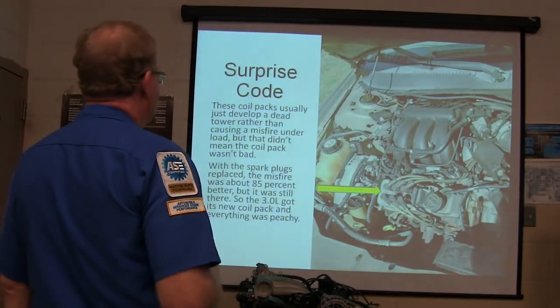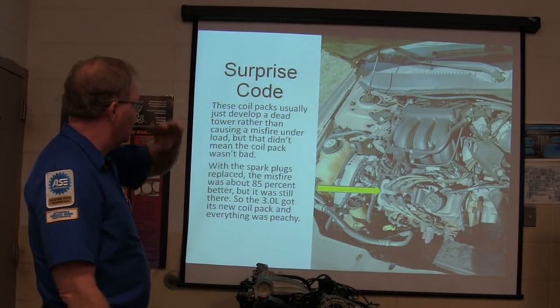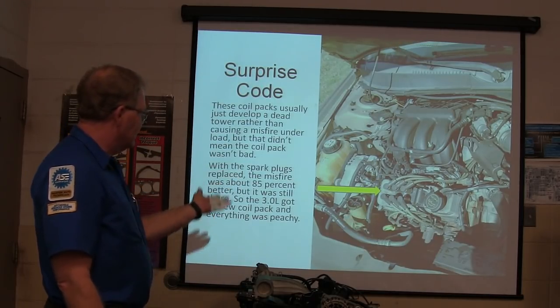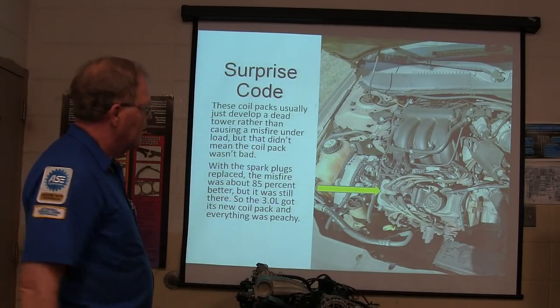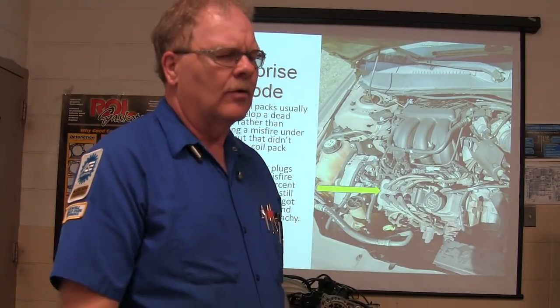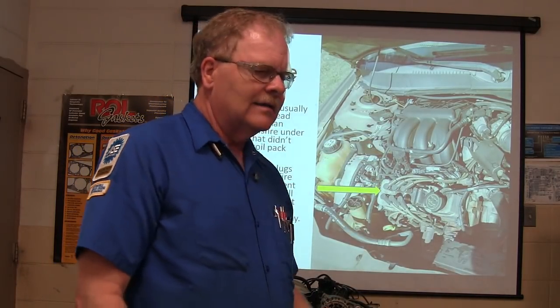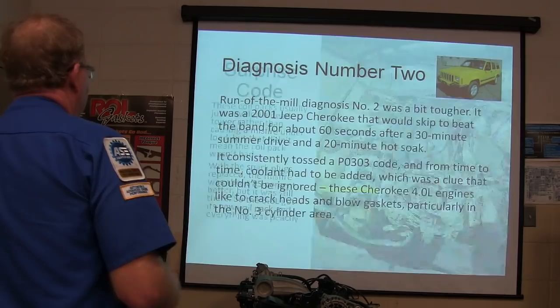I understand that. These coil packs usually did develop a dead tower rather than causing a misfire under load. That didn't mean the coil pack was bad. When the spark plug was replaced, the misfire was about 85% better, and then I threw a coil pack on it. I said, I think I'll buy a Motorcraft coil pack, because I didn't want one of these other brands made in China. So when I bought that one, it said made in China. Okay, so go figure. I was really happy about that.